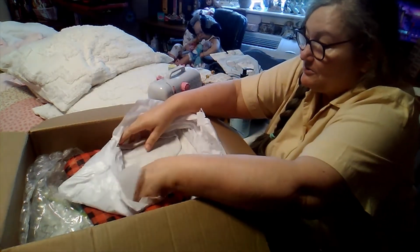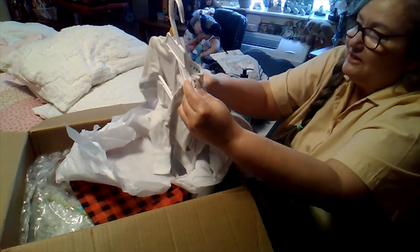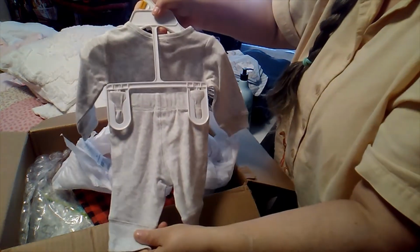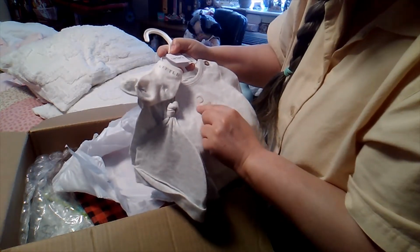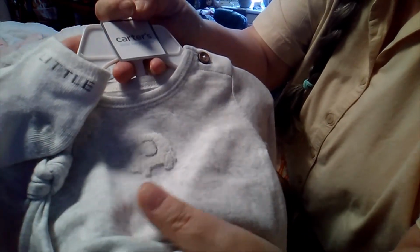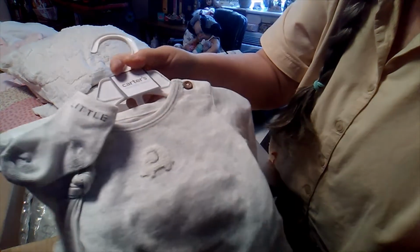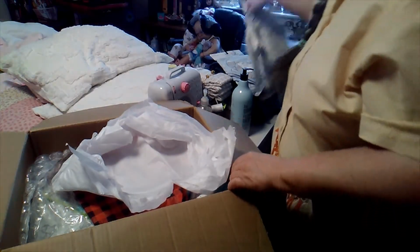Oh my goodness. And then we got little socks that say little. And here's his little outfit right here that's so cute. Oh my gosh. It's got a little teeny weeny. It's by Carter's. I'm not so sure what that is, because my glasses play tricks on me, guys. Is it a little elephant? Or is it a little lamb? I'm not sure, but it's just so adorable. Thank you, Caroline.